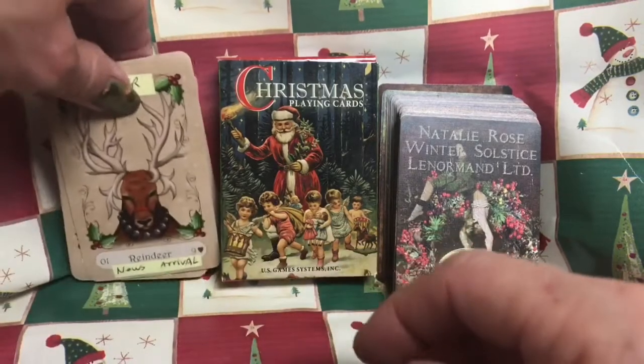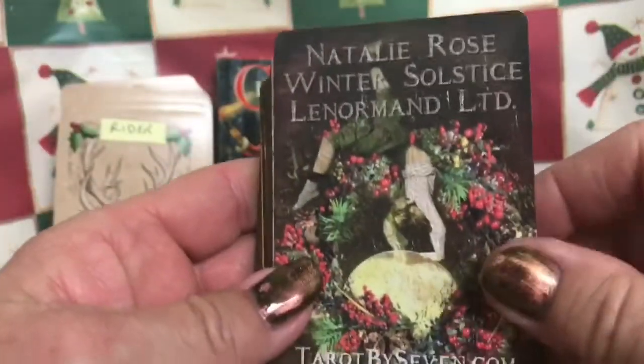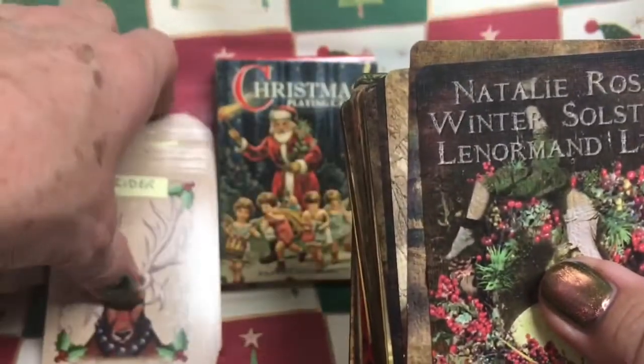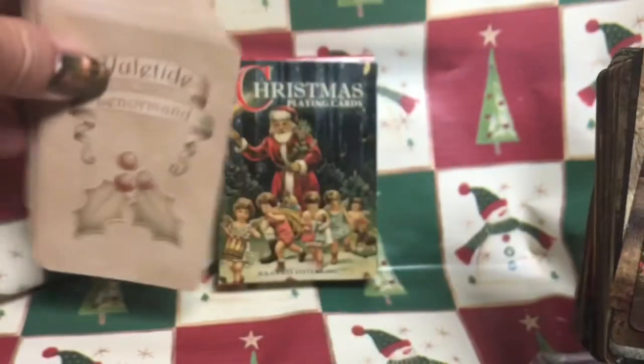Now we're going to look real quickly at the Natalie Rose Winter Solstice Lenormand from Tarot by 7. Beautiful backing. Oh, and I didn't show you the backing to these, the back of the cards. Oh, you did see it initially. Every card has this on the back for Yuletide Lenormand.